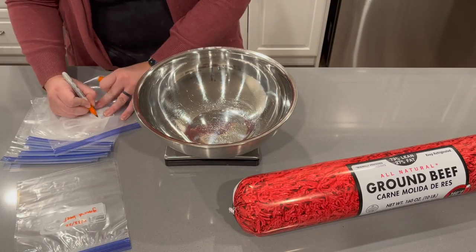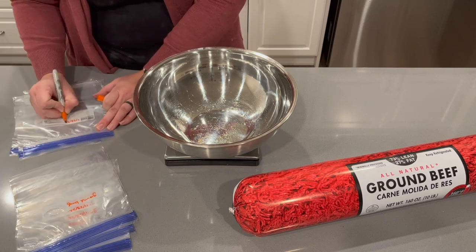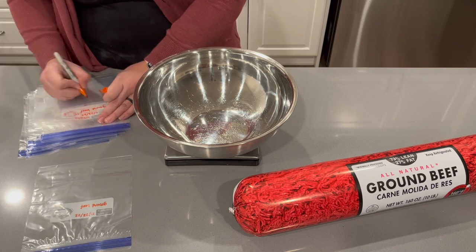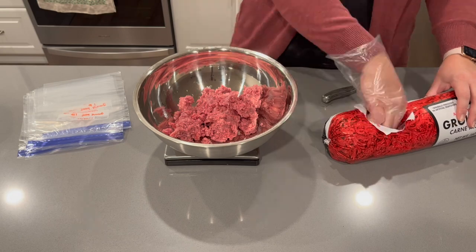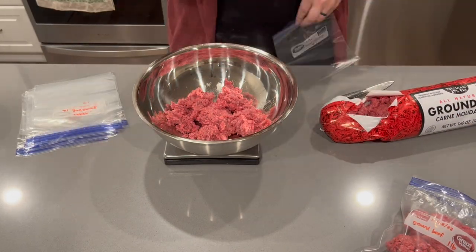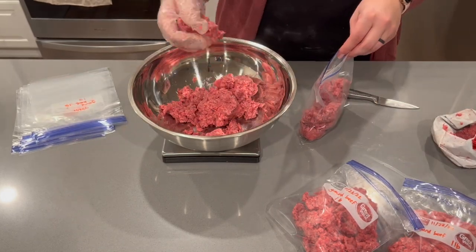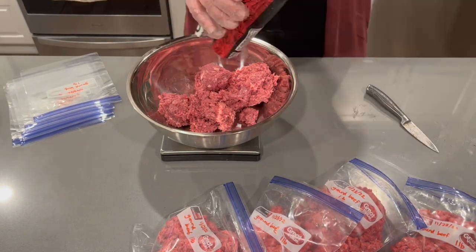I decided I would portion them up into 1 pound portions. So I'm labeling these quart sized Ziploc bags. And then I'm going back and saying, oh, I should probably put a 1 pound on here so that if a certain recipe calls for 2 pounds, I know I need to grab two of the bags. So anyways, I'm using my food scale and just portioning up the ground beef. And then once the ground beef is portioned out into each bag, I'm gonna be flattening it out so that it freezes a little bit easier and stacks well in the freezer. And then also it will defrost a little bit quicker when it's nice and thin rather than a big chunk of meat.